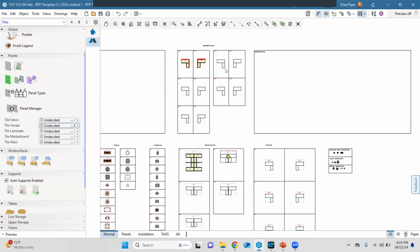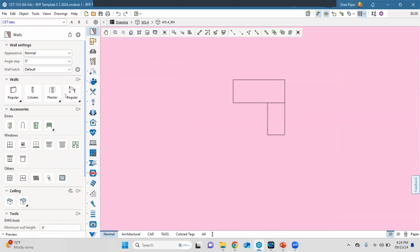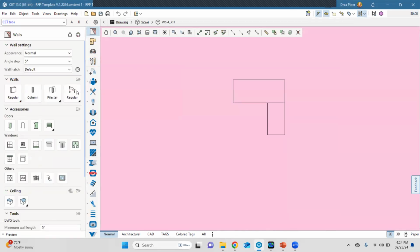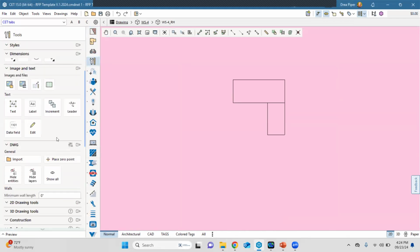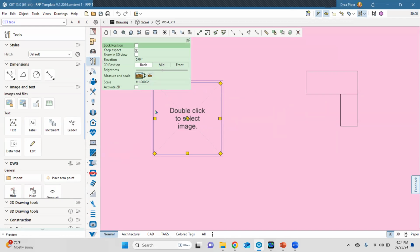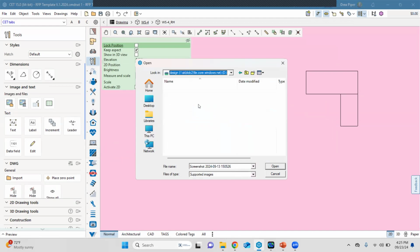Actually, I'm going to go into the component. So if we go to CET tabs, what I'm looking for. Oh, here we go. Load image. Still getting used to the new interface. So you add in that little load image and you can double click. And I'm going to go and find document to reference.